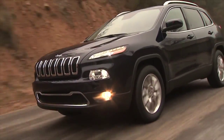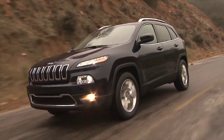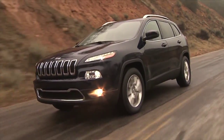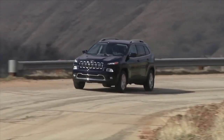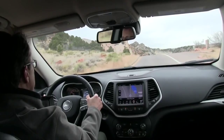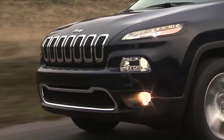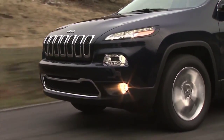Regardless of engine, this Jeep has a supple ride. This may reflect a suspension calibrated to absorb off-road obstacles, but the downside is more jouncing over bumps and greater body lean in turns than in the typical compact crossover. This is one of the quietest cabins in the class. That and impressive straight-line stability makes for relaxed cruising.